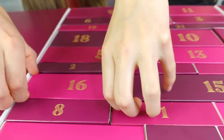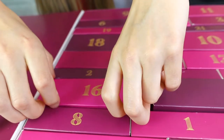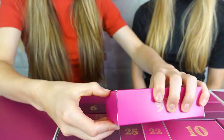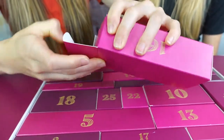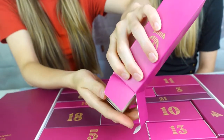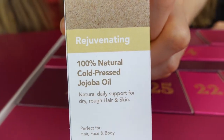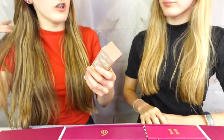So it is number 16 now, which is here. Here it is. Oh, it's heavy. I wonder what's in here. Gonna have a look. Ooh, looks like a brick, but it's not. Ooh, what is this? So this is 100% jojoba oil, which you can use on your hair and your skin. So we need to open it.